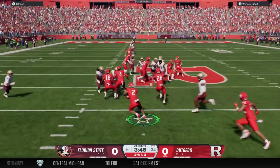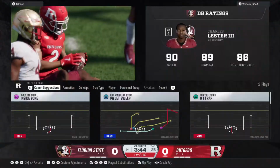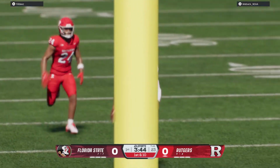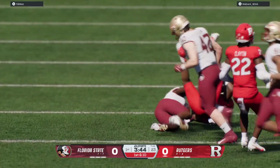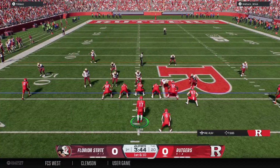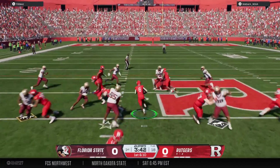He's got great speed. He was working his way on the return toward midfield. They'll stop him at the 46. The Scarlet Knights start this drive. The offense looks ready to go. They just didn't quite find the rhythm on that last drive, Jesse. They had to punt it.